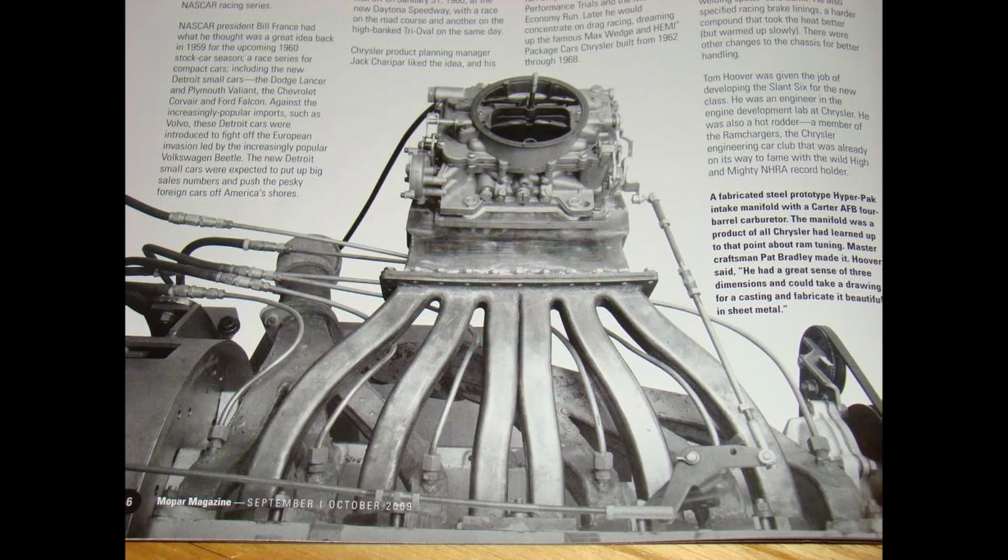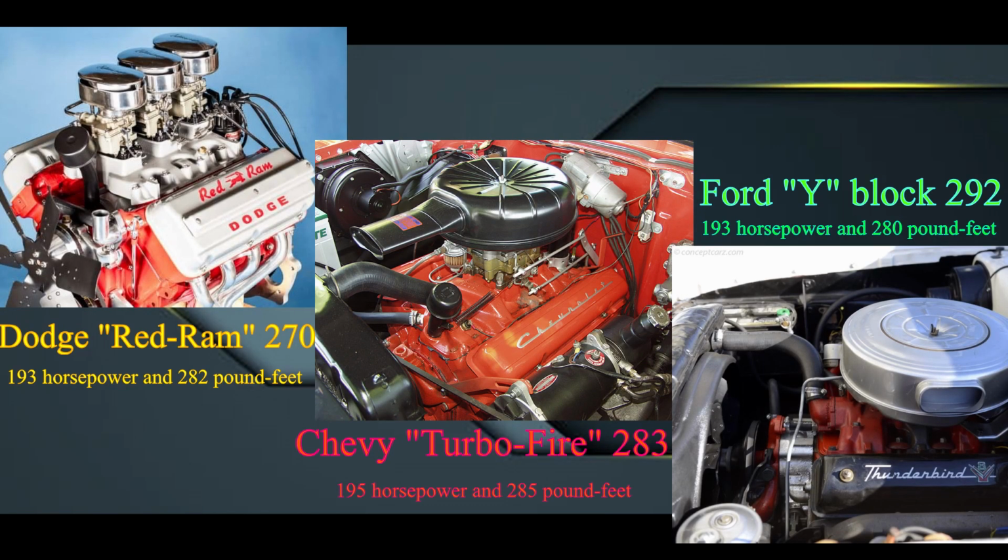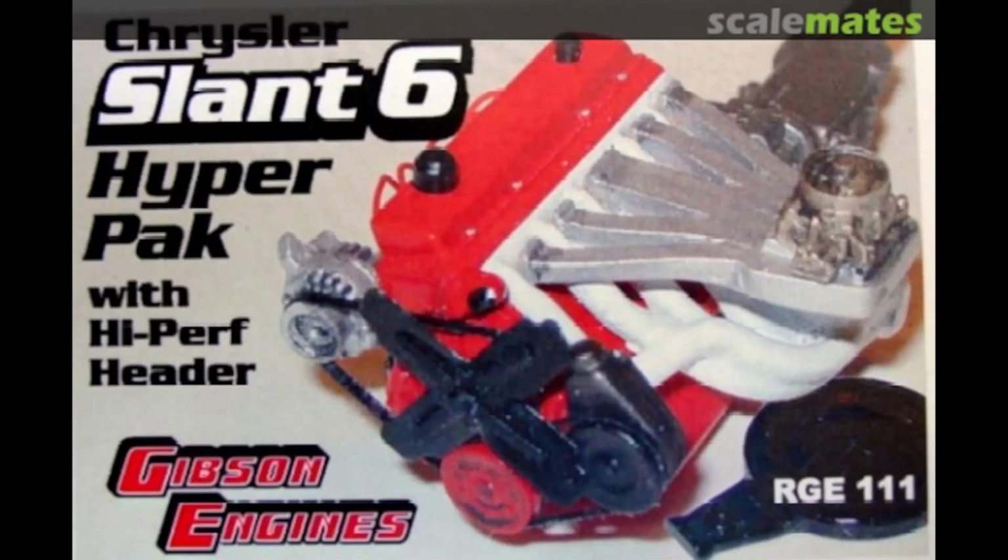This intake was specially designed to create a ram effect at about 4 to 4,500 RPM, right where you need it coming out of the corners at Daytona. With this new package, the engine produced somewhere between 196 and 210 horsepower, numbers that rivaled much larger V8s of its time. This project would come to be known around the world as the Hyperpack.